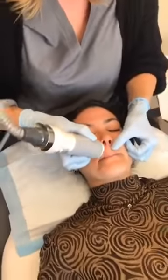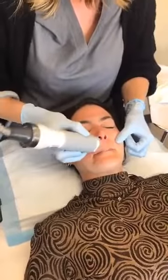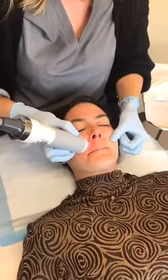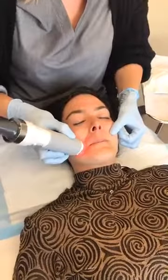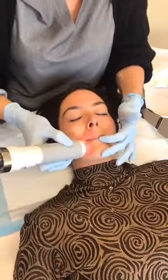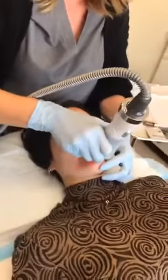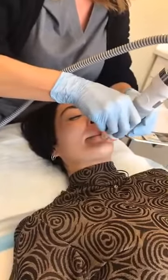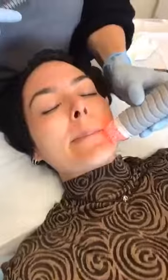Now, for those nasty little smoker lines that we tend to get that are so stubborn, do you treat the upper lip commonly with this? Absolutely. Some patients will request that they just have the treatment done around the mouth, but this particular needle tip is good through many, many passes. It doesn't wear out, so I can use this needle tip on multiple areas in one treatment. Oh, wow. So with that being said, I highly recommend not just treating around the mouth, treating the entire face or any other area that is of desire.